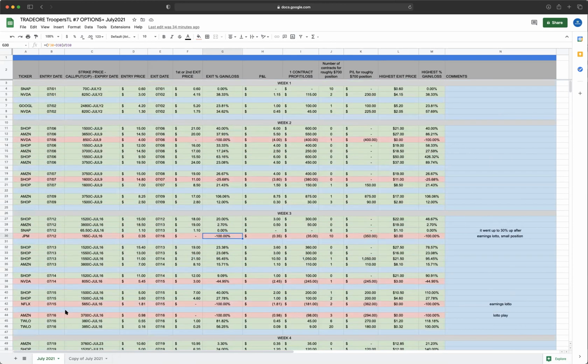So these things you will know once you look back, once you pause for a little bit at the end of the month and take that retrospective journey through your trade log and be like, okay, I should have done this better.